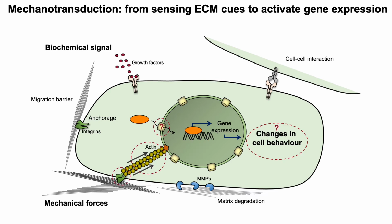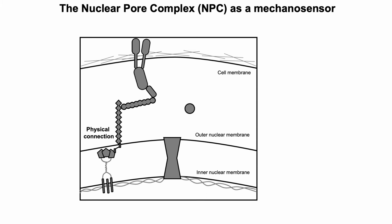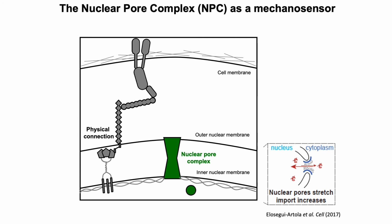So one of the ways to propagate mechanical stimuli from the cytoplasm, which is here, into the nucleus, is through the activation or translocation of mechanosensitive transcription factors, which typically lie in the cytoplasm and, upon mechanical stimulation, are able to shuttle into the nucleus through the nuclear pore complex to find their target genes. And in collaboration with the group of Pere Roca in Barcelona, we demonstrated that by applying mechanical forces directly onto the nuclear envelope, we could mechanically deform the nuclear pore complex and regulate the kinetics of nuclear translocation of a particular transcription factor, which was called YAP. But we soon realized that this was only part of the story.